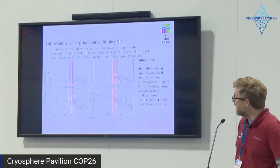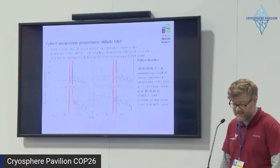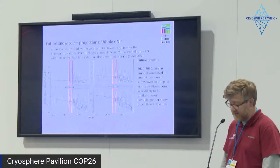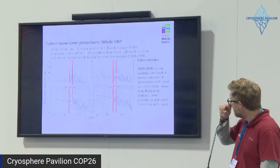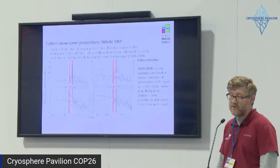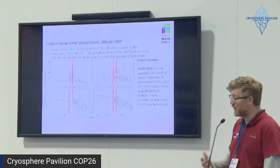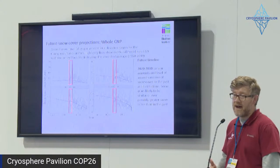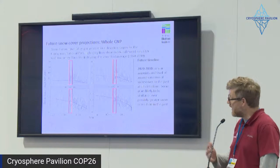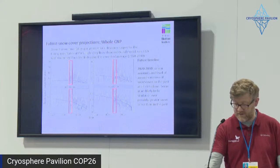Now, the next few slides are looking at some of the scenarios out to 2080 using UKCP18 climate change projections. And basically what these show is that between now and 2030, snow cover in the Cairngorms will be similar to what it is just now. So we get quite a lot of variation, and we get some years that have large snow dumps and other years where we get very little snow at all. And that will stay roughly similar between now and 2030.